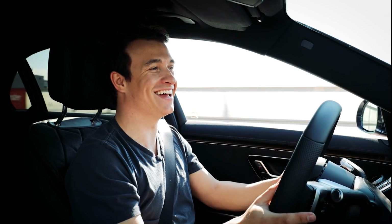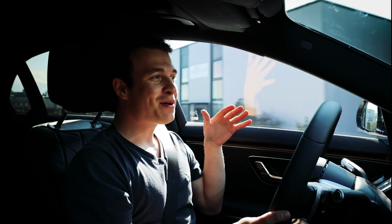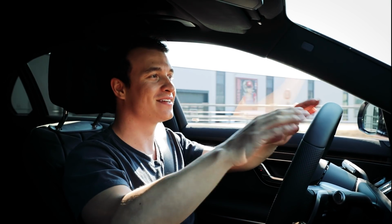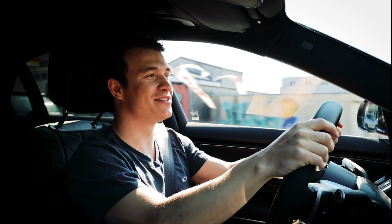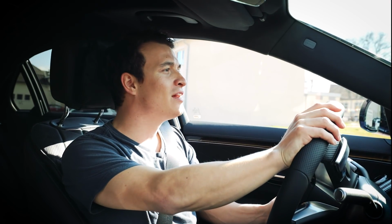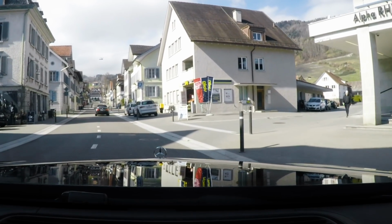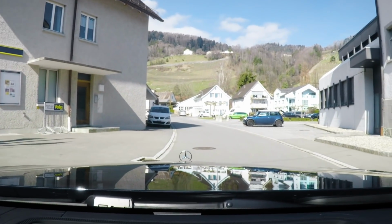This is just crazy. Because the suspension is so soft, the front just lifts when accelerating, but 4.9 seconds is still quite an impressive number. Then for the next tech feature that I want to show you real quick, we're trying to go somewhere around here, that is the 360-degree camera.